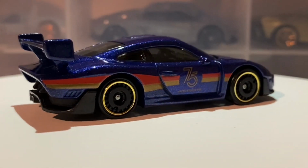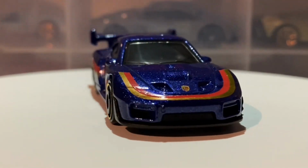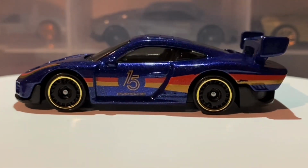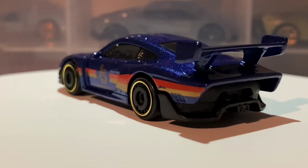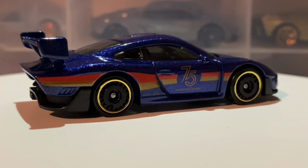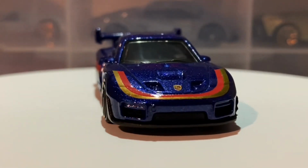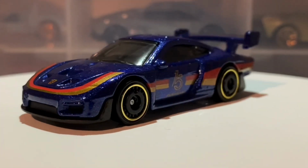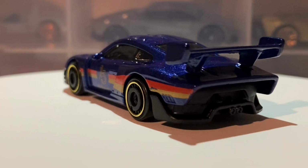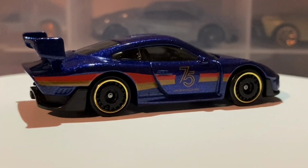So this car has a 3.8 litre twin-turbo flat-six engine, which is actually a modified GT2 RS engine. This engine produces 700 brake horsepower, and it also produces 553 pound-feet of torque, converting to about 750 newton meters of torque. This car also has a 0 to 60 in around 2.5 seconds, and has a top speed of 211 miles per hour, and that converts to about 339 kilometers per hour.